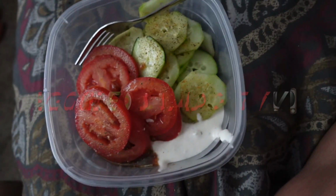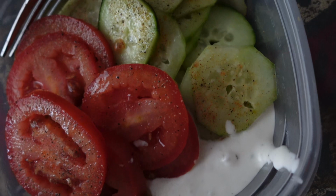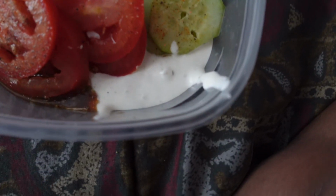So I'm just up chilling right now. And then my cucumber and tomato salad. Just some seasoning, some ranch, and balsamic vinegar. You can't really see it, but it's right there.